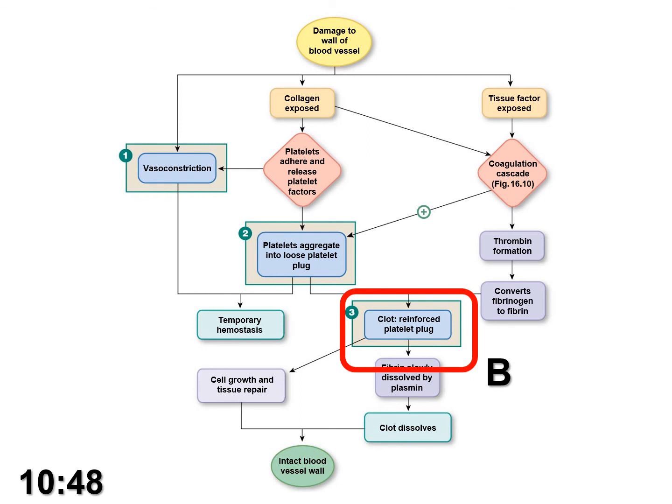That's why in truly severe breaks, we often have to have outside intervention in the form of positive pressure on a wound, because these 2 mechanisms, or shall we say 3 mechanisms, are just simply not enough to restore vessel patency.